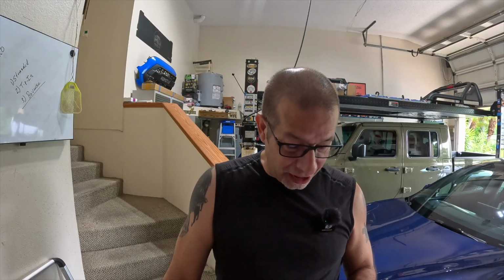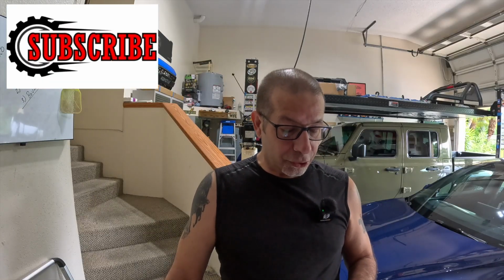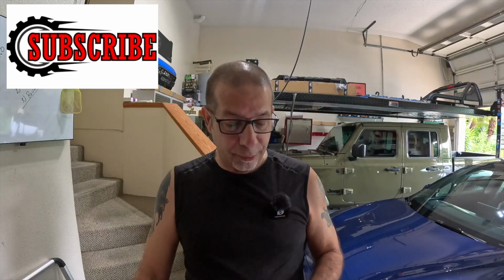Now, you'd have thought it was a foregone conclusion, right? Everybody says that the 2026 is going to have a Hemi in it, a V8. Sounds like that's still up in the air. We'll see. So, to get more specific, powertrain and performance, the 4xe hybrid system.